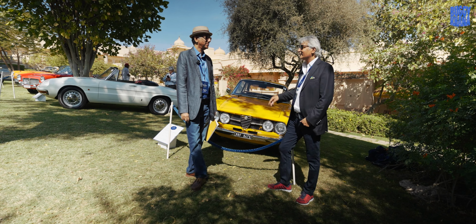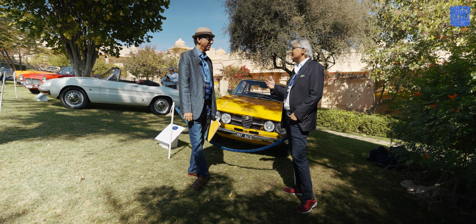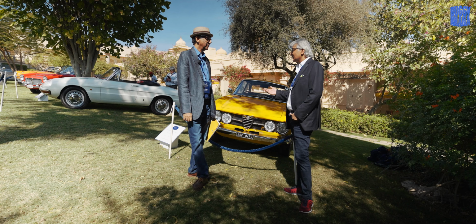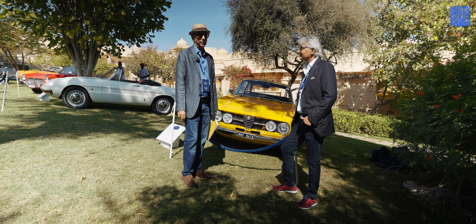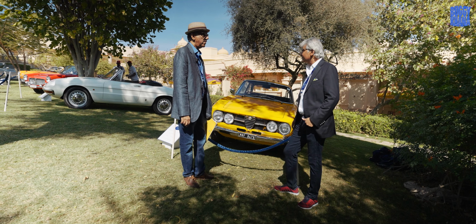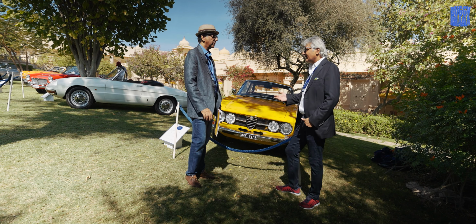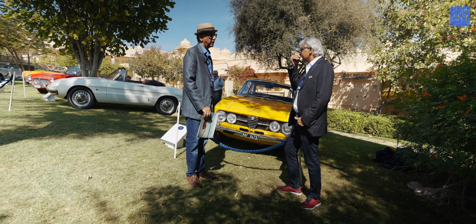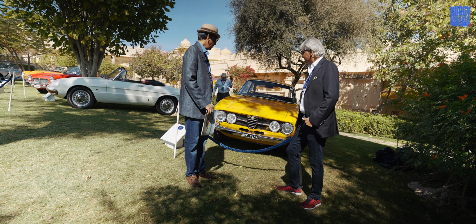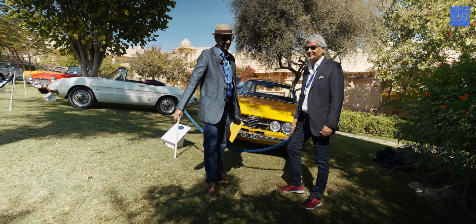I had a conversation with one of the judges in one of the classes, and they were saying that all the cars were so good that one would really have to nitpick. It would be difficult. So it just shows the quality of work that's happening, and this event is going to take it further. Yes, absolutely, which is great. So perfect. Enjoy the car. Thank you so much. Bye.